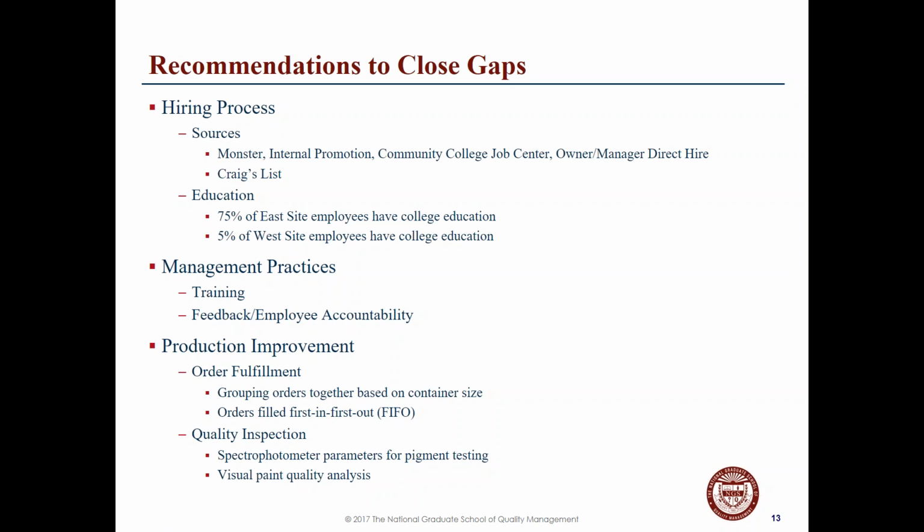And same kind of thing with feedback and accountability. The East Side feels that they are getting feedback. The West Side, however, data shows more of a neutral indication here, so they may not be getting the feedback, or it's not being given, and it may not be constructive. Also, the West Side does feel significantly less about accountability in comparison to the East.